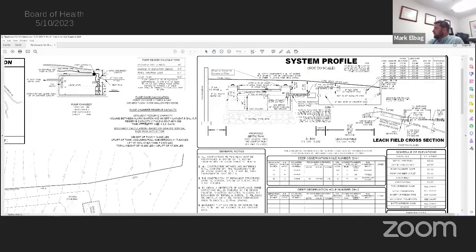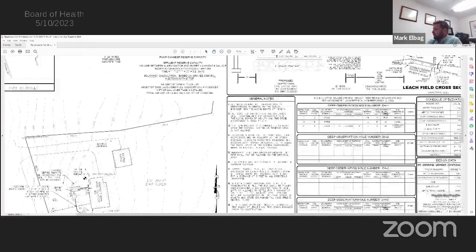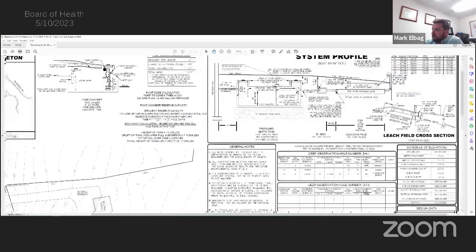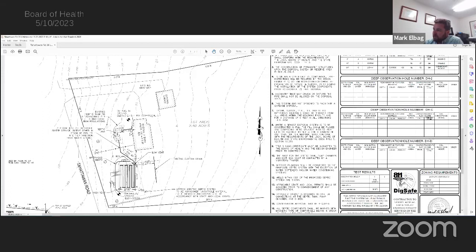I'm going back to the elevations here. What if you fed it from the, or you just step it down, right? You're stepping it down. That's why you're using the Presby. Yeah, we looked at that. The reason for the Presby is we're following the contours of the hill to avoid the large fill on the downhill side. Originally, I thought there was a chance we could get this without pumping, but we just couldn't quite get there. The other issue we were fighting is some utility conflicts in the front yard.